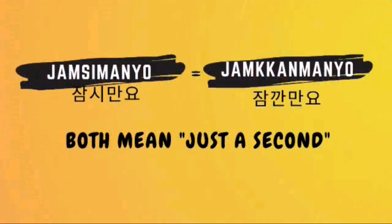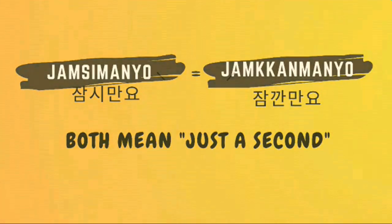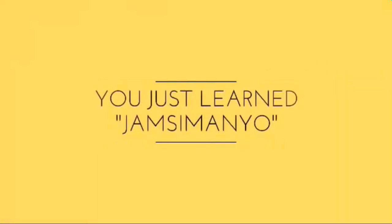Aside from 잠시만요, another way of saying just a second is 잠깐만요. If you have observed in K-dramas, they would usually say 잠시만요 or 잠깐만요 to ask for a person to wait for them. Just so that we know, aside from 잠시만요, we can also use 잠깐만요 to say just a second, or to ask for a person to wait for a while. And with that, you've just learned 잠시만요.